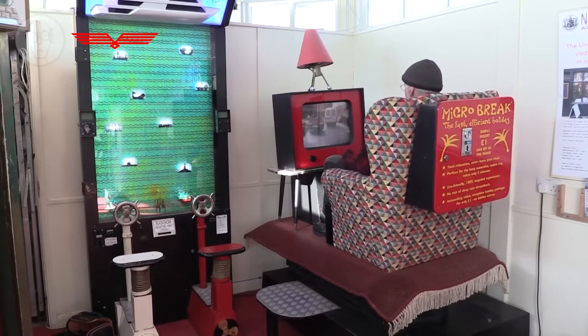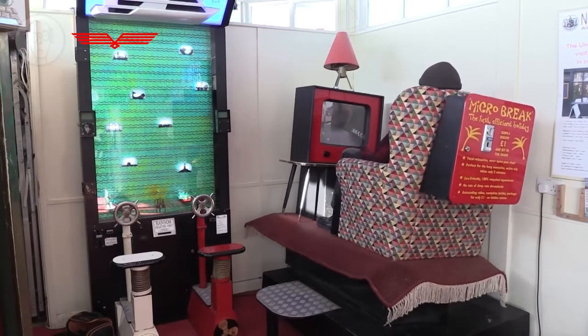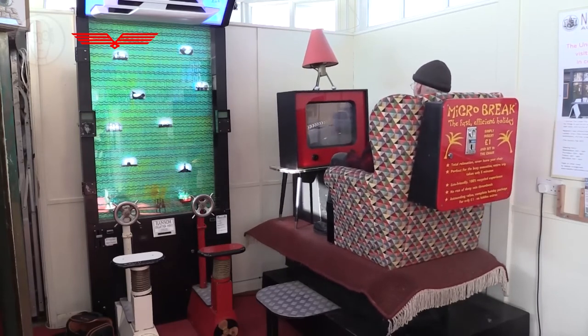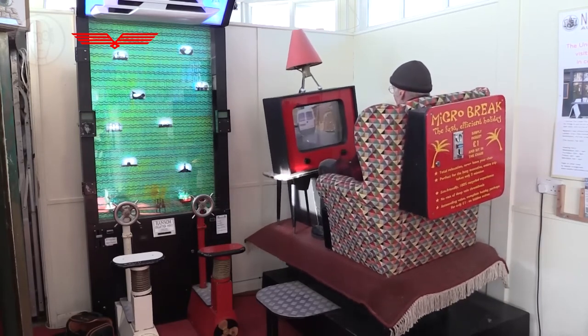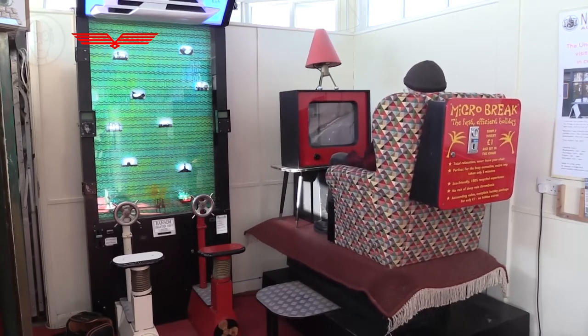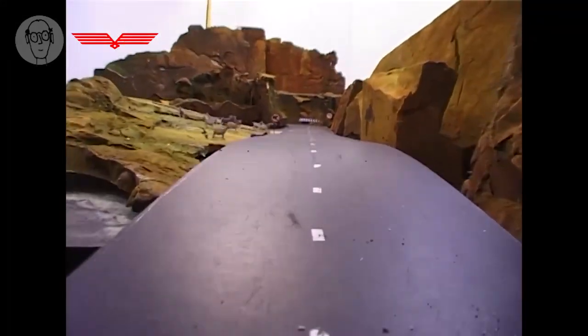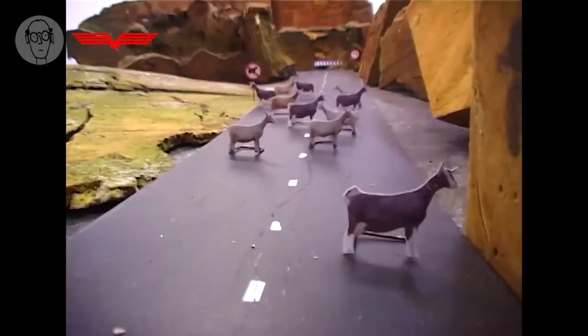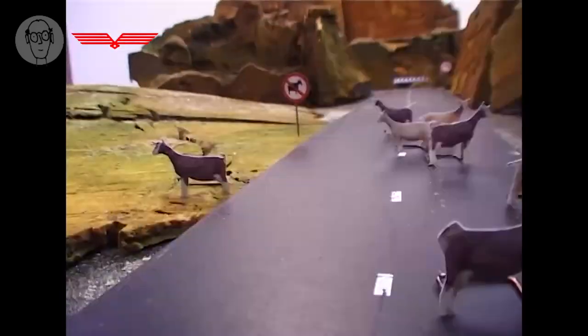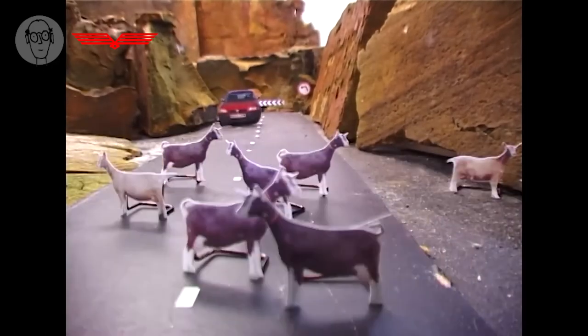Micro Break was my first machine to incorporate video. Originally, it ran on a CD player at about 350 by 290 pixels, the video CD format. One PLC output went to the play button, and a second one went to the next track button. Despite the clunkiness and low resolution, it was wonderfully immersive, and I was completely hooked.